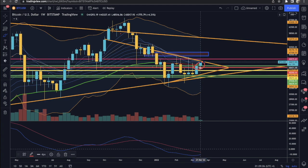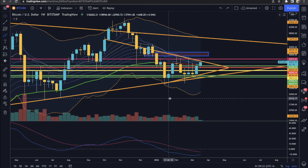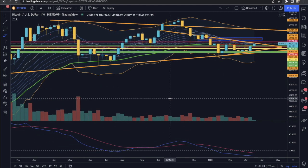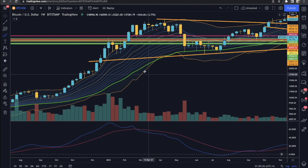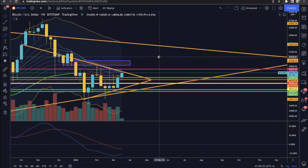You can see we got rejected off of this level, and then we had a little pop. And I know that red is a little bit hard to see, but you can see over here with my targets, the different levels that I've been looking at over the past couple of months, because they have been very significant, as you can see, as various points of resistance and support flips. And so we're trying to break out of this.